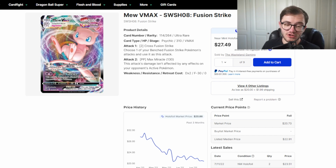Okay, right, first off, we have the Mew VMAX from Fusion Strike. Now, this is the regular VMAX. This isn't the Rainbow or the fancy alt art or anything like that. This is just the basic VMAX. And for a basic VMAX, this is really expensive. That's the crazy thing. Now, Fusion Strike is a really tough set to get some good pulls in.